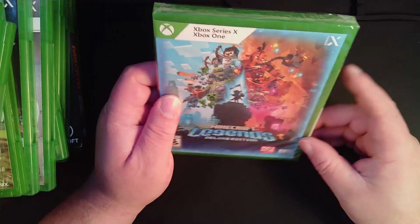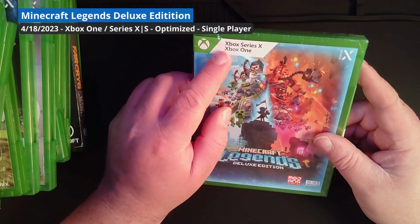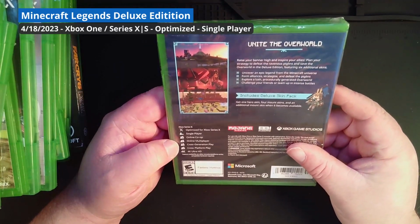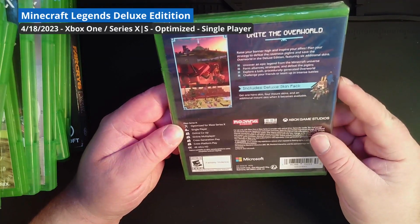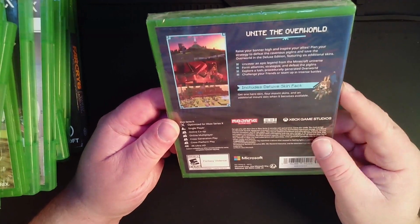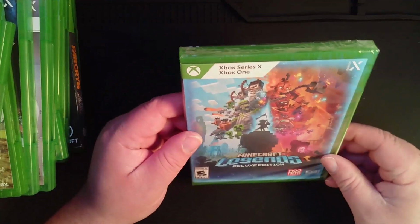This is one that's on my backlog list to give a try. Minecraft Legends, newer release, Xbox Series X. This is actually sealed. Single player, online co-op, and multiplayer, cross-gen play, cross-platform play, 4K Ultra HD. Includes the skin pack. So, yeah, very interesting game. Looks to be a lot of fun.